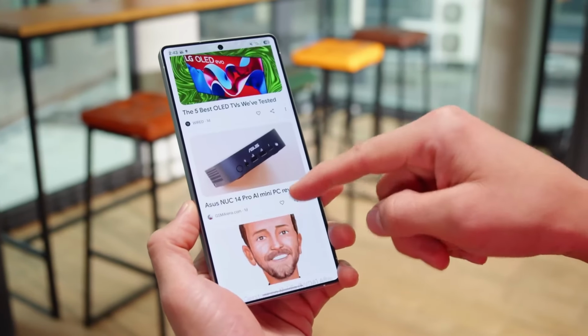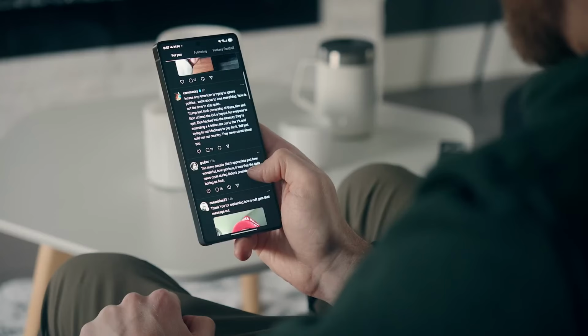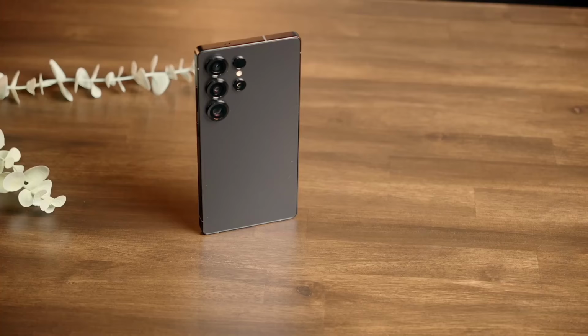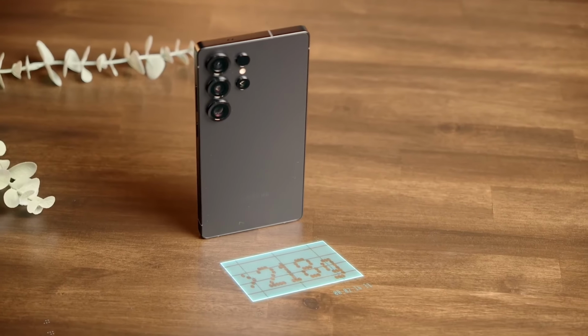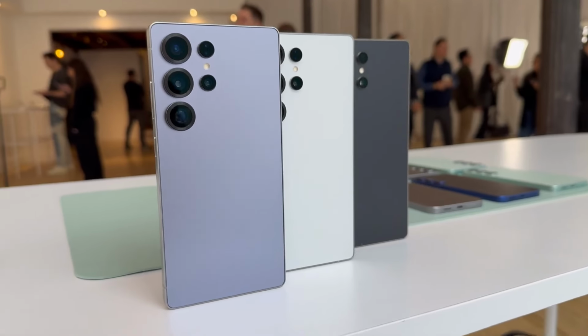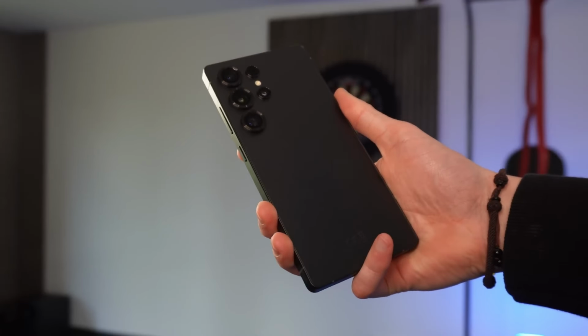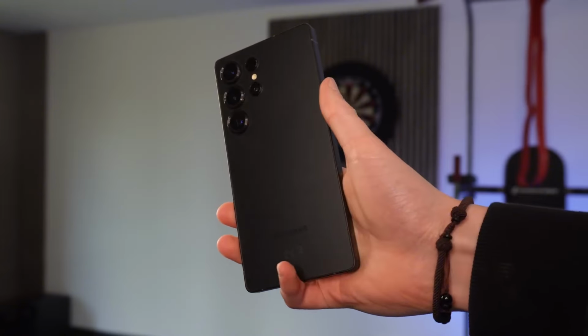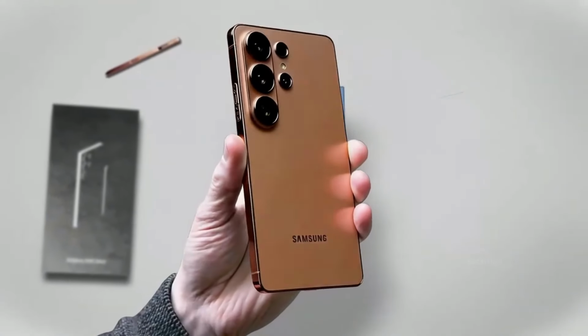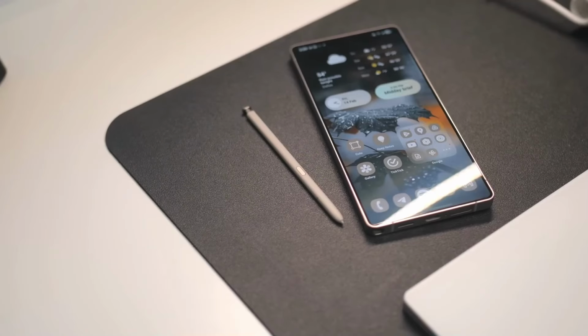All of this comes together in a package that doesn't scream for attention but earns it quietly. A thinner body, brighter screen, faster chip, improved camera, and smarter features. It's not about one big headline, but how all these elements blend into something balanced and effortless. That's what makes the Galaxy S26 Ultra so fascinating. It feels like Samsung's not just chasing specs anymore, it's chasing perfection.